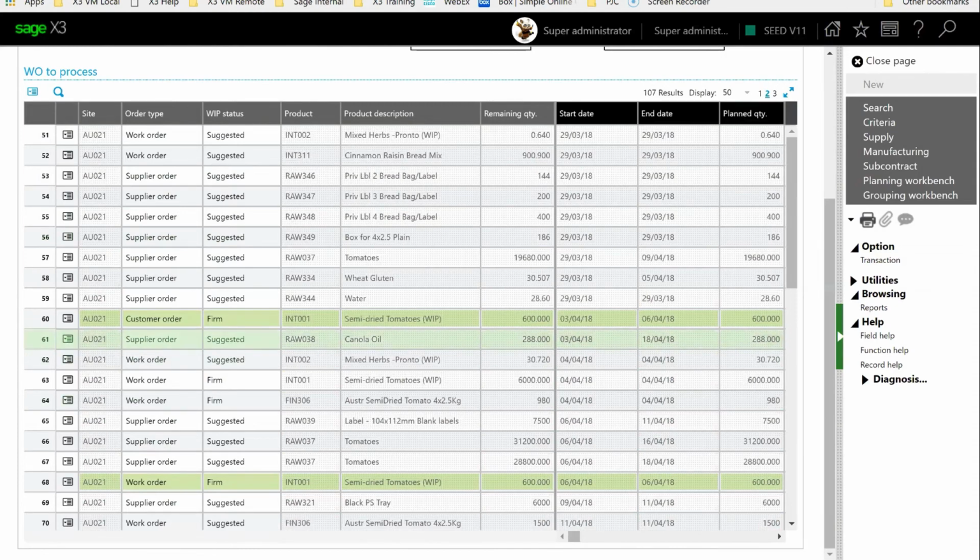You can see that here in that canola oil, where we need it on the 18th, and the system will compute the date backwards to say, well, you need to place the order on the 3rd if you want to have that on the 18th. So this is basically to help you determine what needs to happen.